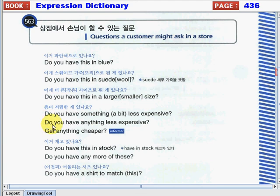Or do you have anything less expensive? Do you have anything less expensive? And the last is get anything cheaper. Get anything cheaper. This expression is informal. So you are just asking if there are some cheaper or less expensive things.